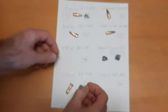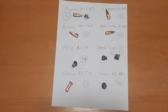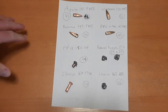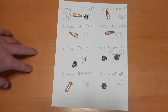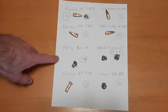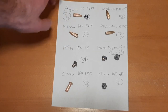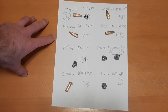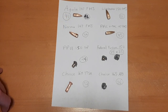All right. So I'm going to take some measurements now. We're going to weigh these to see what kind of weight retention we got. But very interesting results here. And as you can see, the full metal jackets penetrated about 25 to 50% more sheetrock than the soft points. For example, the PPU, we penetrated 24 sheets. And the PMC X-Tac penetrated 45 sheets, almost double the penetration of the PPU.